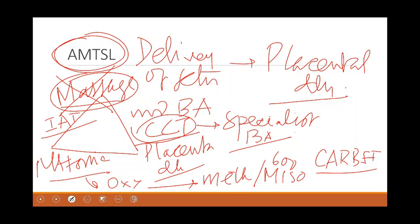And in this regard, when AMTSL was first proposed, it was not a triangle but a square, and that square had one more end called early cord clamping. But that early cord clamping is now taken out of the scope of AMTSL. Currently, delayed cord clamping is what is recommended. But remember, delayed cord clamping is not included as a step of AMTSL. It's a general recommendation. Delayed cord clamping is not a part of the triad of active management of third stage of labor.